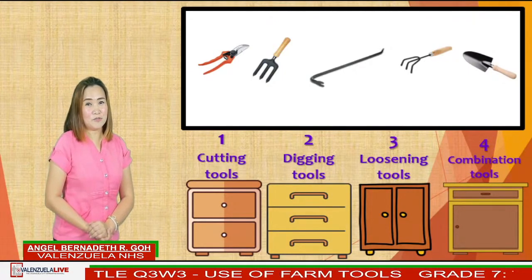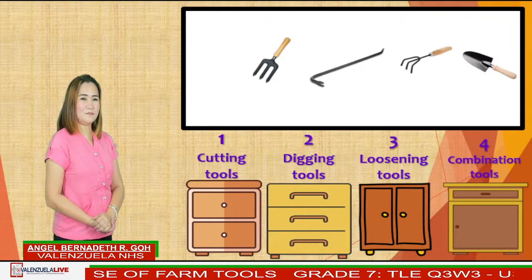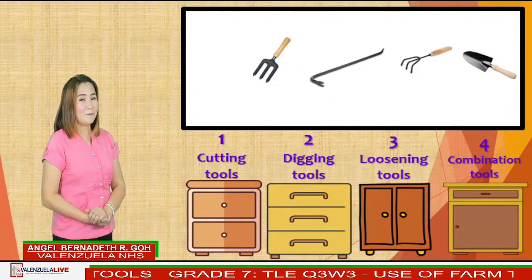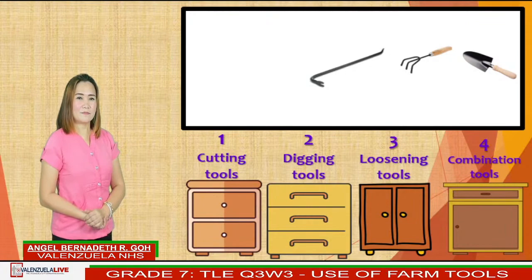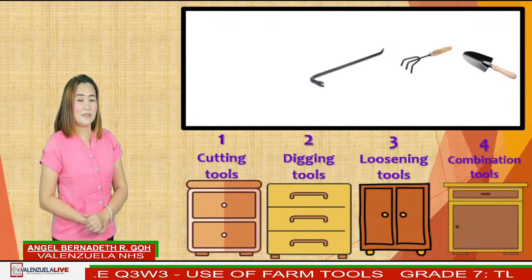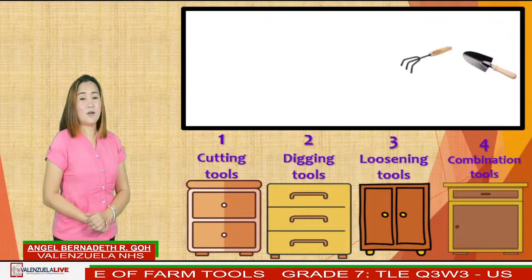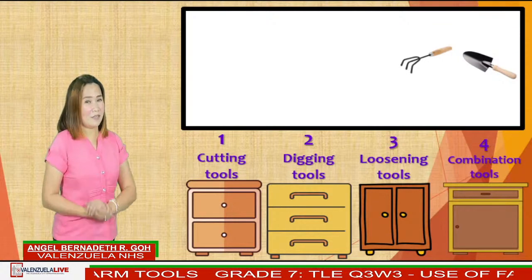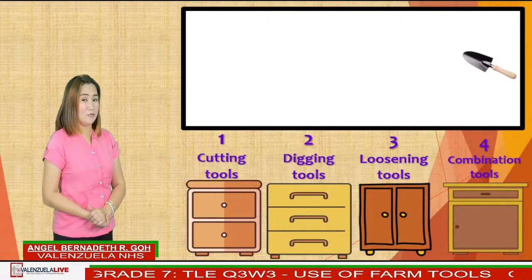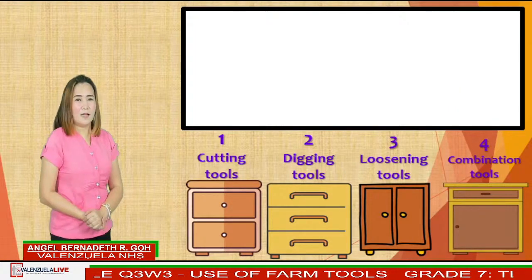Pruning shears is a cutting tool in cabinet 1. Next, hand fork, a combination tool in cabinet 4. Next, crowbar, a digging tool in cabinet 2. Hand cultivator, it is a combination tool in cabinet 4. Hand trowel, it is a loosening tool. Correct, in cabinet 3.